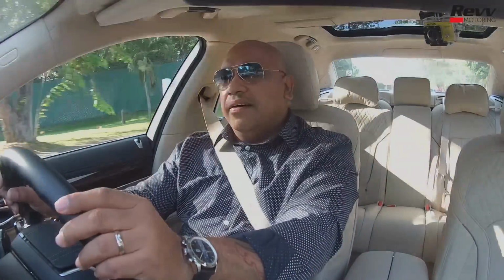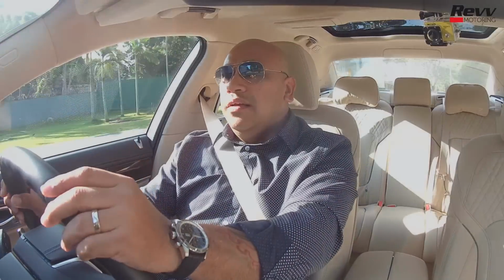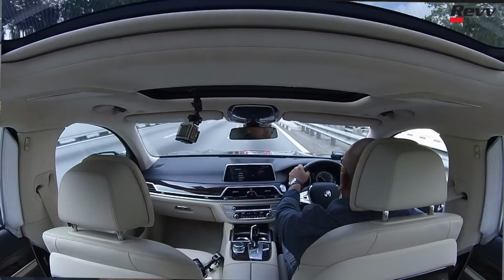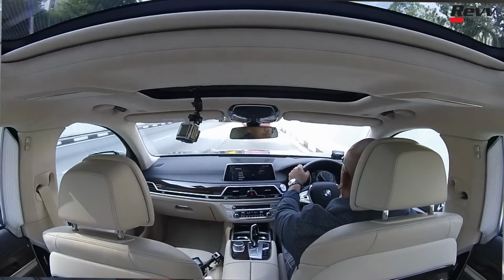There's probably a couple of additional options that you might consider if you're getting this car, and I think it's going to be really useful. Things like the BMW Touch Command, the panorama glass roof, also the Sky Lounge, just to name a few.